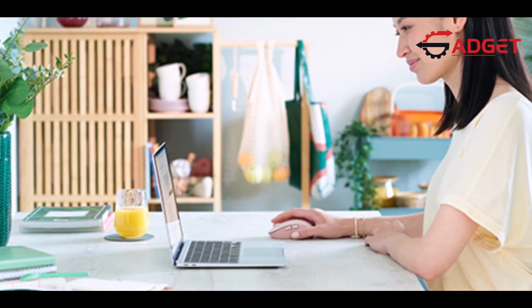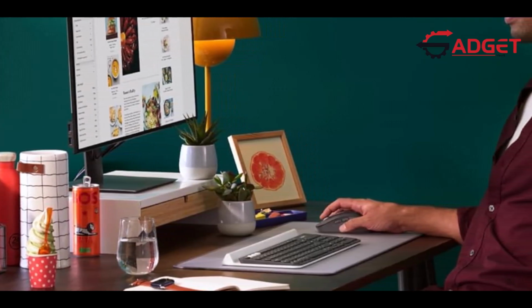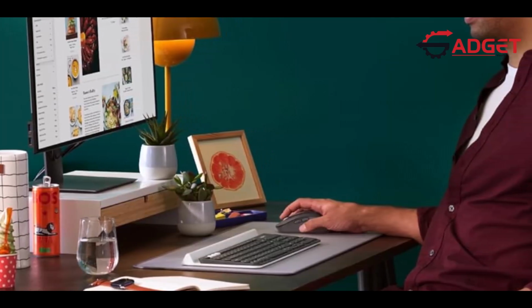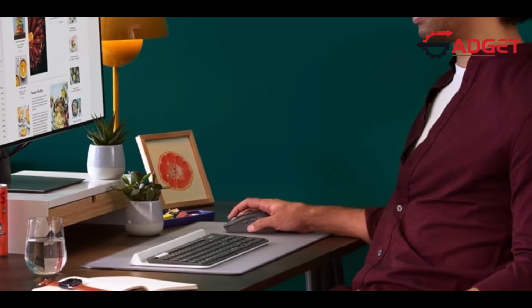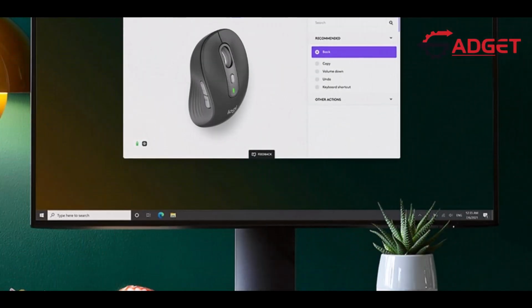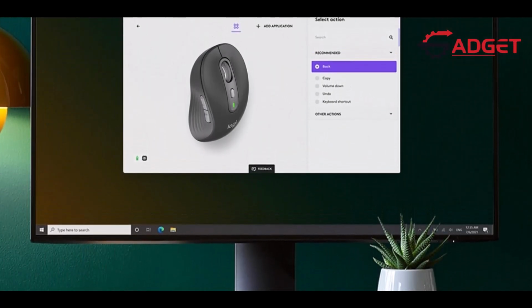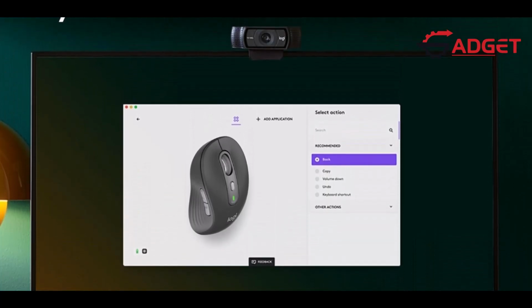It connects via Bluetooth and supports easy switch technology, allowing users to pair up to 3 devices simultaneously and toggle between them seamlessly. The Silent Touch technology reduces clicking noise by 90%, maintaining a peaceful environment in shared or office spaces. Moreover, its side buttons can be customized through Logitech Options Plus, giving you quick access to shortcuts like copy, paste, or back-forward commands. Power efficiency is another highlight, as it runs up to 24 months on a single AA battery, minimizing maintenance.